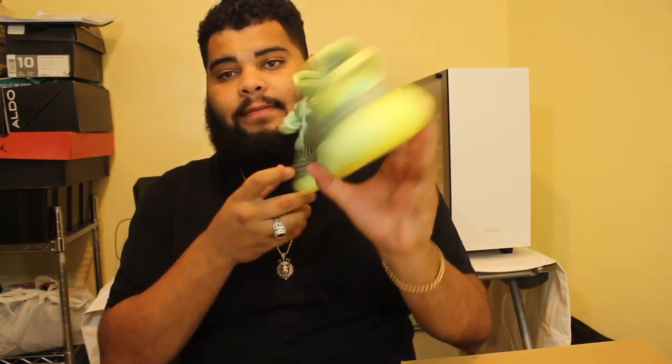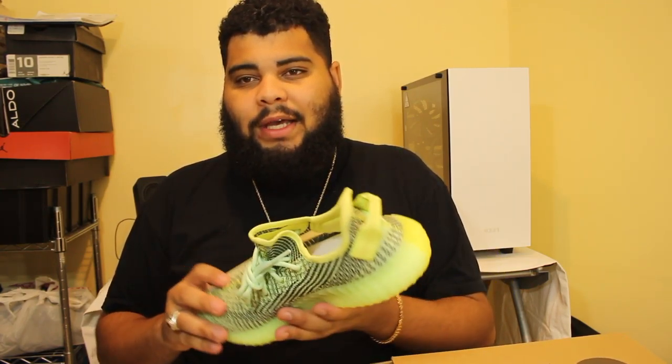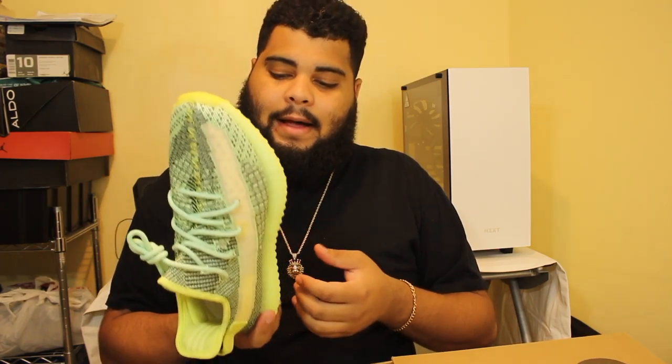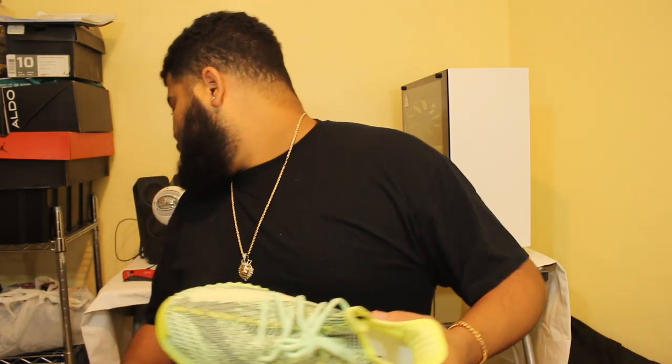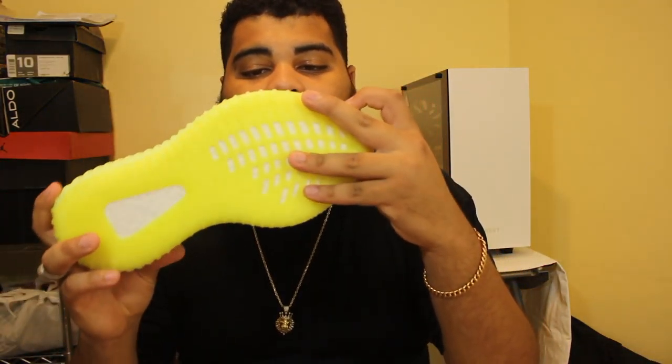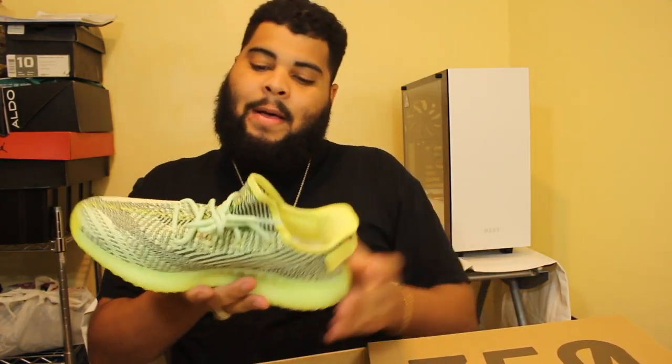But I don't know, clean, simple shoe. The fact that it's reflective adds a little bit to it. So I think I got them to flip them. I know I can flip these for a pretty good amount. I thought because of the light y'all would be able to see the reflective, but I can barely see it. My phone's dead, so I guess y'all just gonna have to take my word for it.